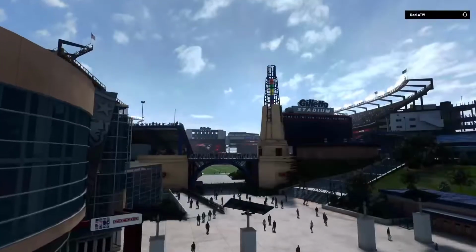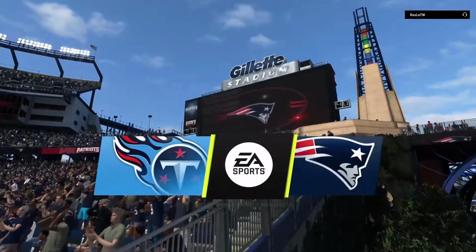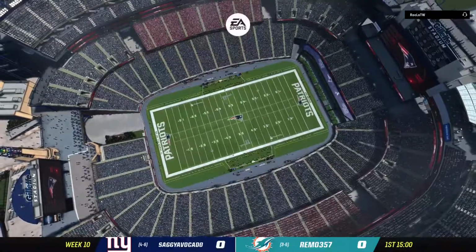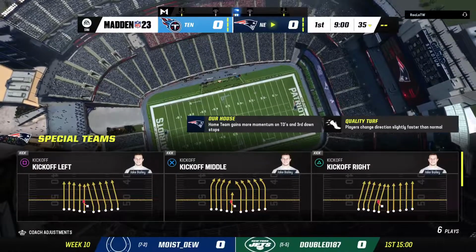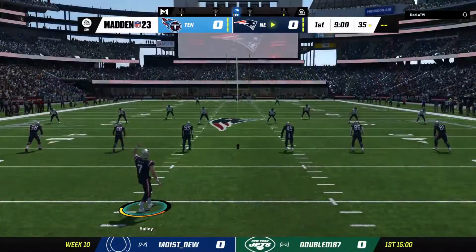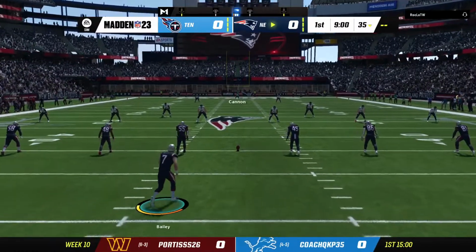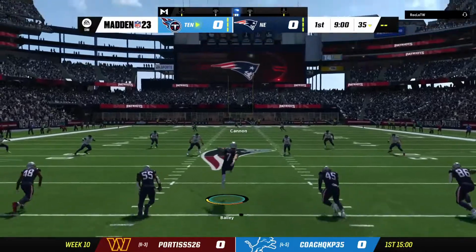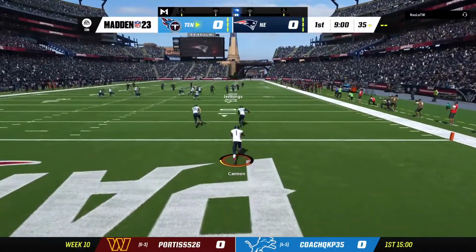A venue that's been sold out since it opened back in 2002. There's a look at the home of the Patriots, Gillette Stadium in Foxborough, Mass. Today we hit Week 10, and we've got a good one in store between the Tennessee Titans and the New England Patriots. The shadow's starting to get a bit longer. Week 10 of the NFL season is here, and we're underway on EA Sports.